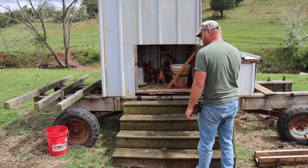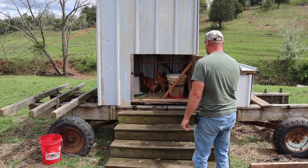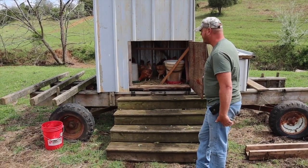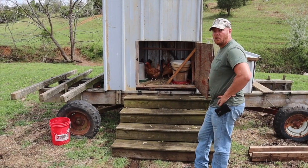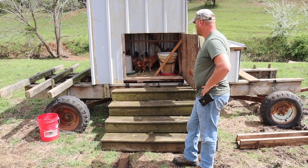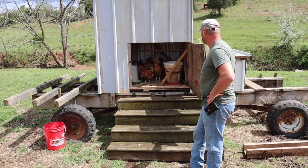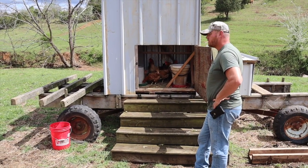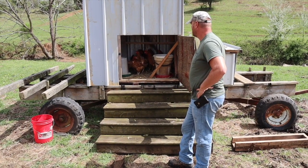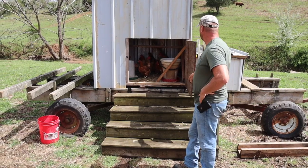Is it? Yep. I see it. Hopefully it's not too soon to let them out. They've been in here for two nights. There's not really anywhere else around here for them to roost. So we'll see what they think. They think they don't want to get out. Yeah, they're not real sure about this whole deal yet. Look, it's that crazy-eyed chicken. Yep.